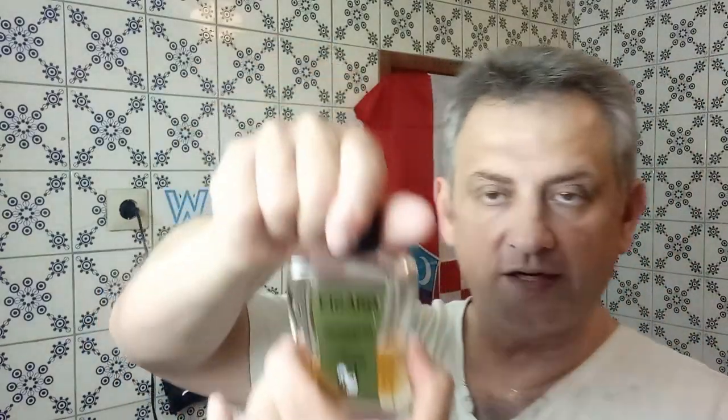And then I use the Figaro Tobacco and Woods. Wow. Oh, I like this scent. It's my absolute favorite this time. So, then I'm ready with the shave.